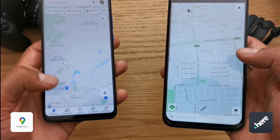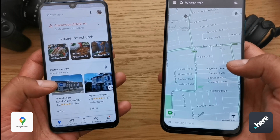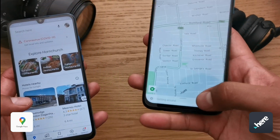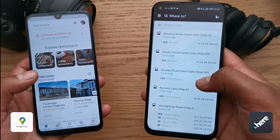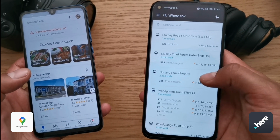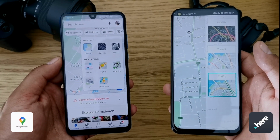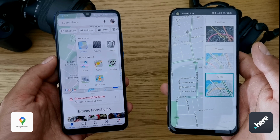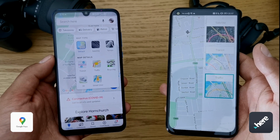At the bottom of Google Maps you have local information. This covers things like your restaurants, hotels and other iconic places. On Here We Go you also have a swipe up menu which has things that are related to public transport. So it shows you your local buses as well as the next 3 buses for each route, and it's updated in real time. Both apps allow you to add traffic and satellite layers to your maps, but Google Street View is obviously only on Google Maps.